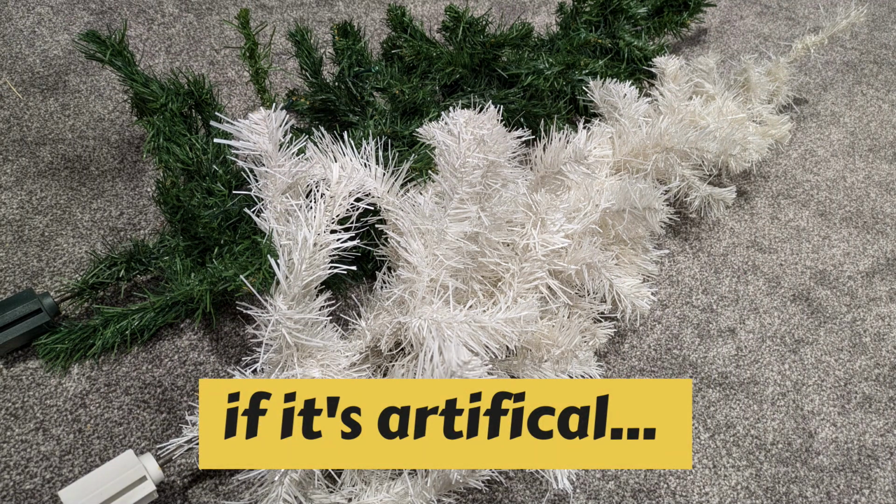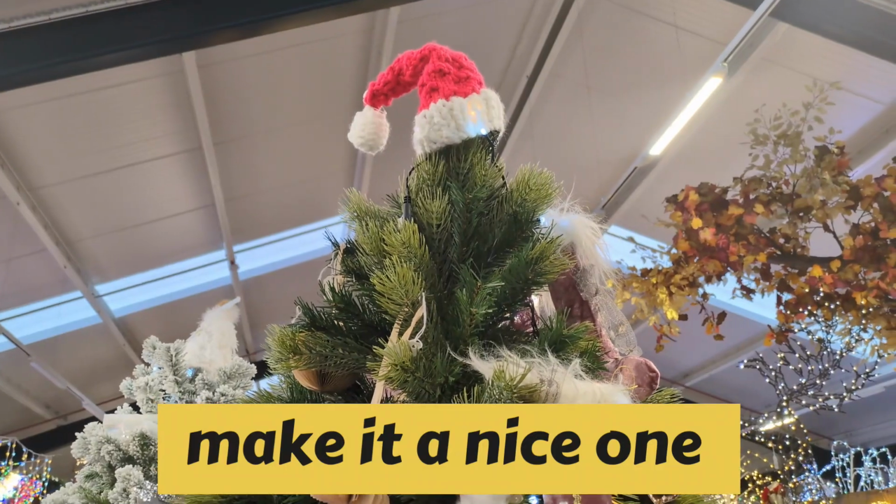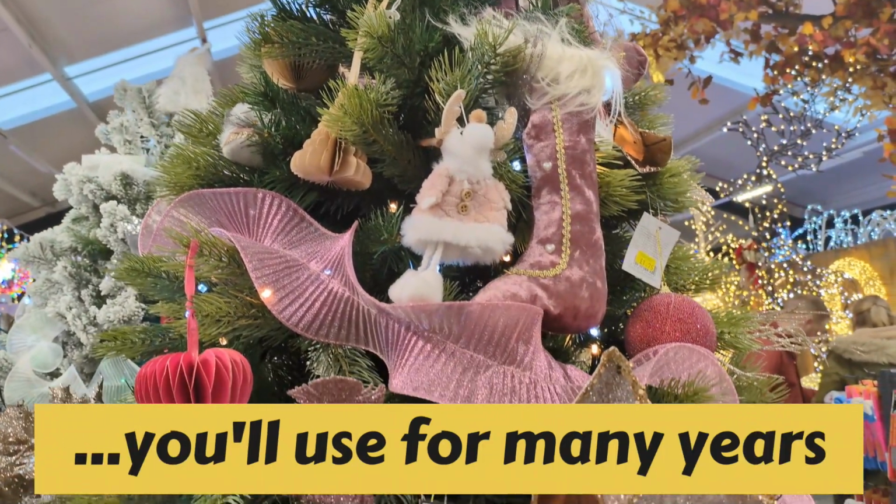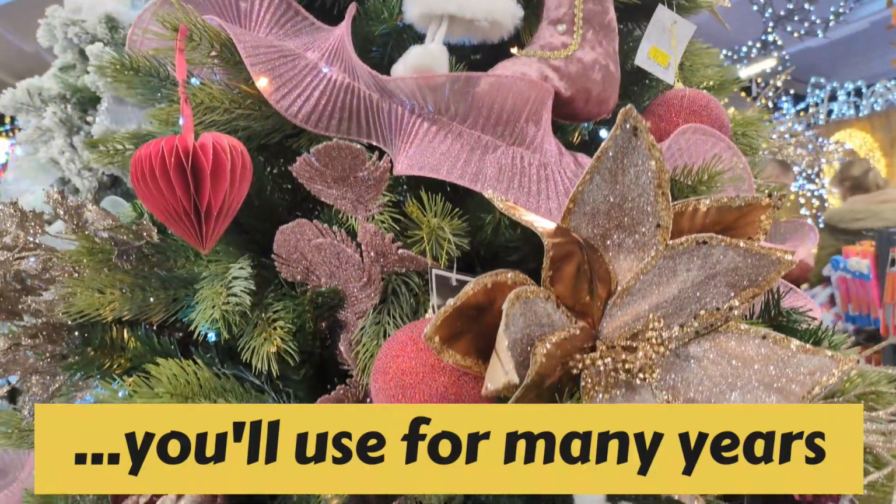If you're going to go for an artificial tree, make sure that you choose a nice one that you're prepared to use for many, many years. In this way, you reduce the effective carbon footprint per year.